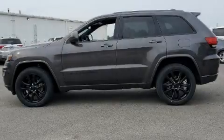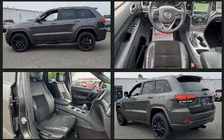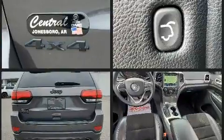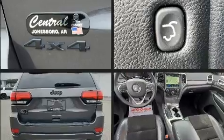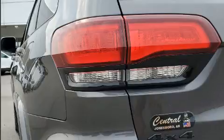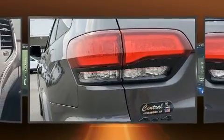Discerning drivers will appreciate the 2018 Jeep Grand Cherokee. It features an automatic transmission, four-wheel drive, and a refined six-cylinder engine. All of the premium features expected of a Jeep are offered, including variably intermittent wipers, an outside temperature display, fully automatic headlights, and cruise control.